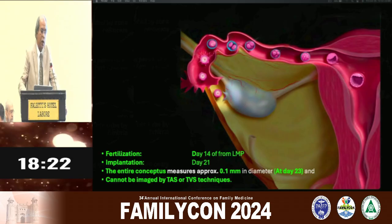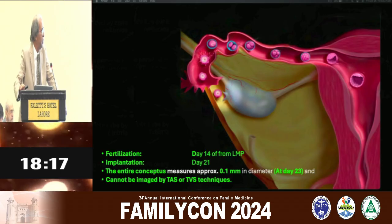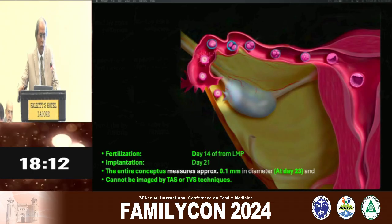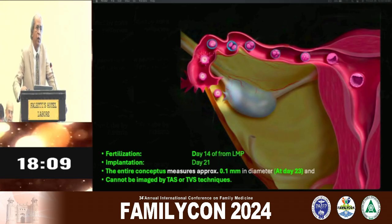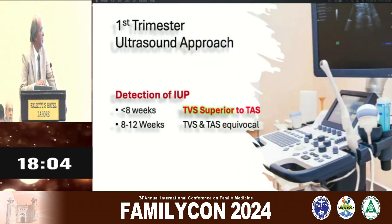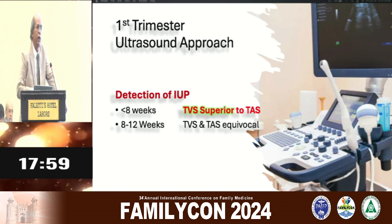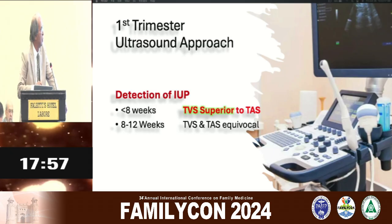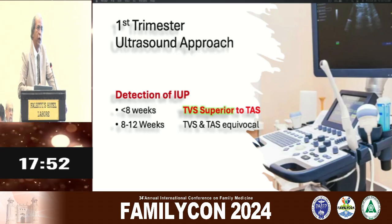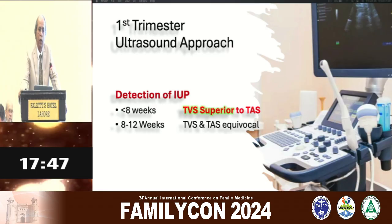So fertilization occurs on day 14th and implantation on 21st day. At this time, the conceptus is just 1 to 2 millimeters. It cannot be seen on the ultrasound. So for first trimester, the consensus is using transabdominal ultrasound rather than TVS to visualize the structures properly. However, less than 8 weeks, TVS is superior to TAS, and 8 to 12 weeks, we can use transabdominal ultrasound too.